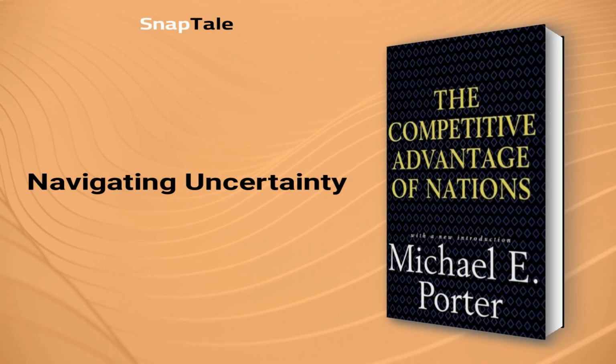Navigating uncertainty. Companies can manage uncertainty through scenario planning. It helps identify possible futures and choose suitable strategies. It's crucial to avoid copying the industry leader's strategy when launching an offensive move.